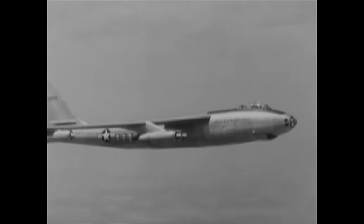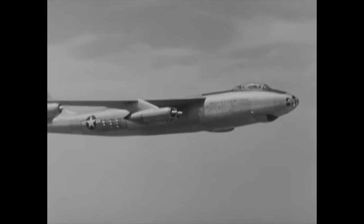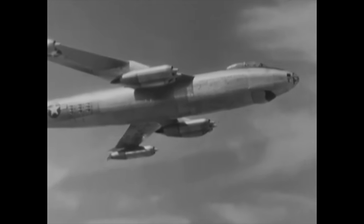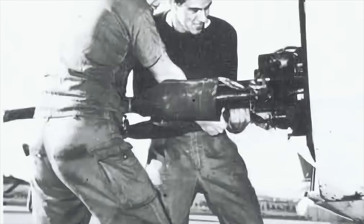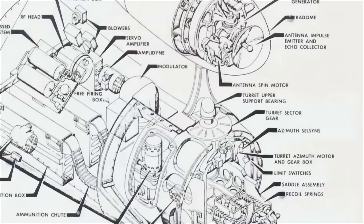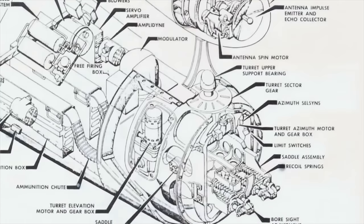The performance of the Model 450 was projected to be so good that the bomber would be as fast as fighters then on the drawing board. Thus, the only offensive armament was to be a tail turret with two .50 caliber, or 12.7mm, AN/M2 Browning machine guns, which would in principle be directed by an automatic fire control system.